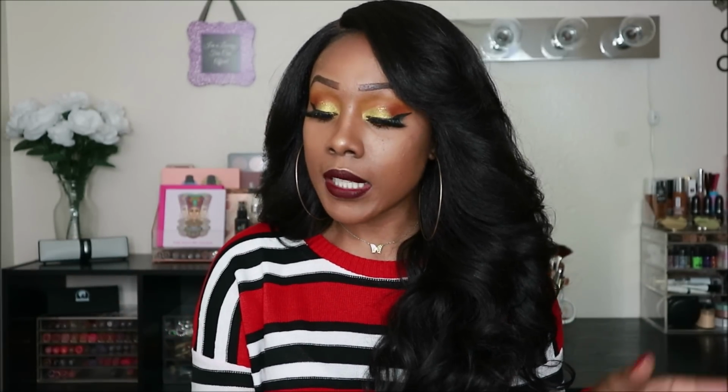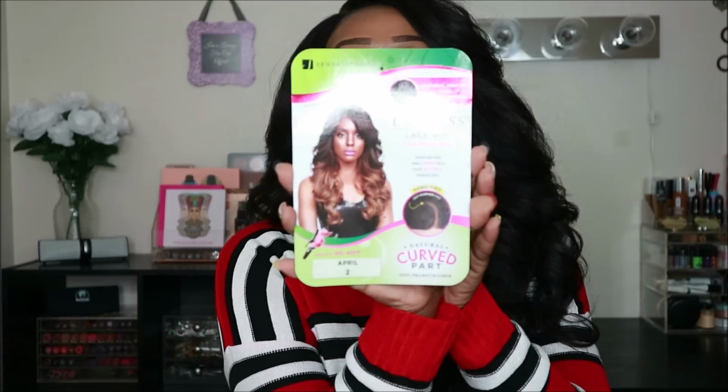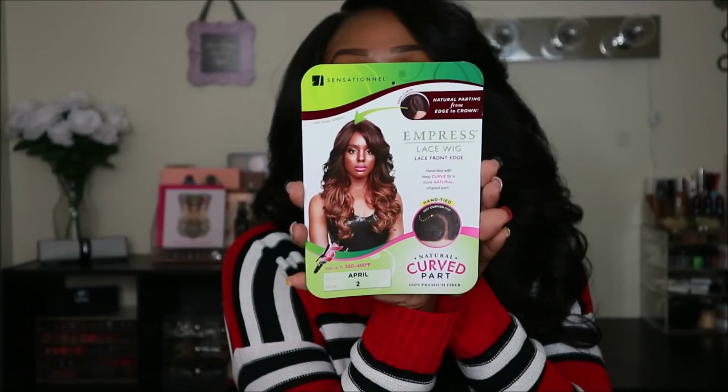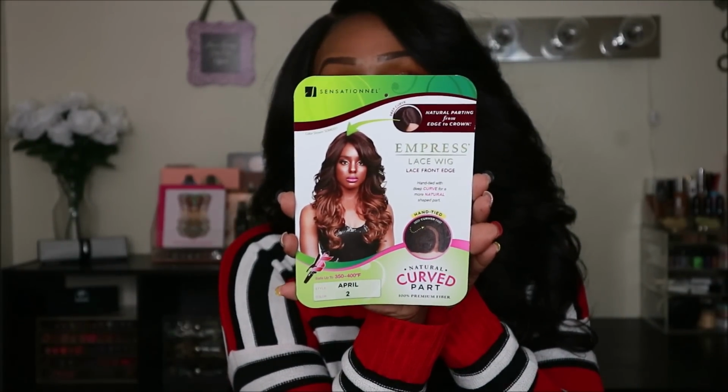This wig is by Sensationnel. It's by their Empress Natural Curve part line, and the name of this wig is April, and I have it in the color number 2. I do not remember this wig, however, it's not new.